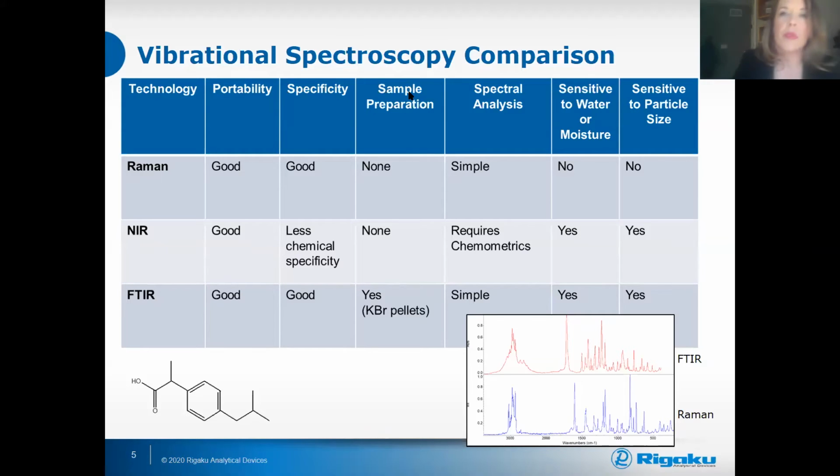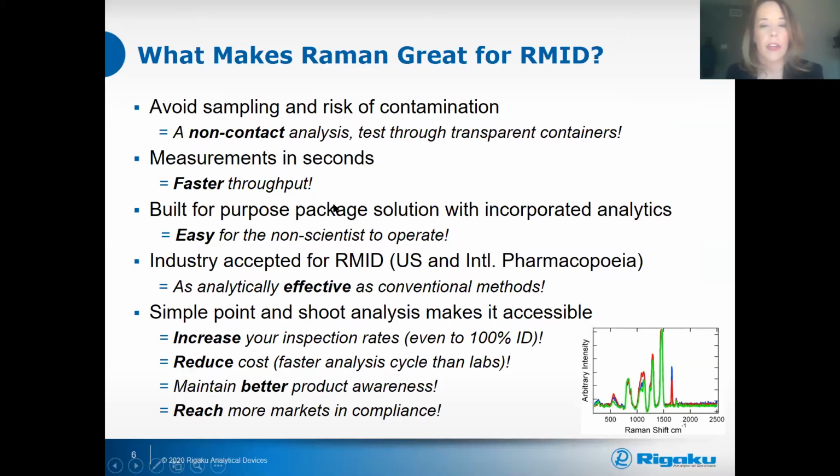When we're talking about sample preparation though, that's really going to be such an important aspect to what we do in the realm of pharmaceutical raw materials analysis, right? We want to be able to do our sample preparation with as little contact as possible to our product. And so Raman allows that better than any other technology. So those two advantages combined make Raman a really ideal solution for RMID. You can avoid the sampling risk of contamination. It's a non-contact analysis, right? So you get to test through your transparent and translucent containers, and you get those measurements in seconds. It's really a built-for-purpose solution with incorporated analytics. So I'm going to reach over here. You know, Progeny, it's a solution.